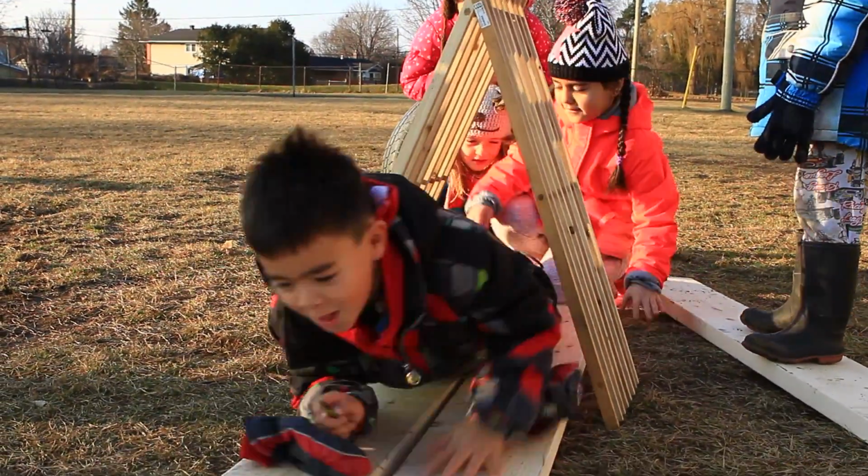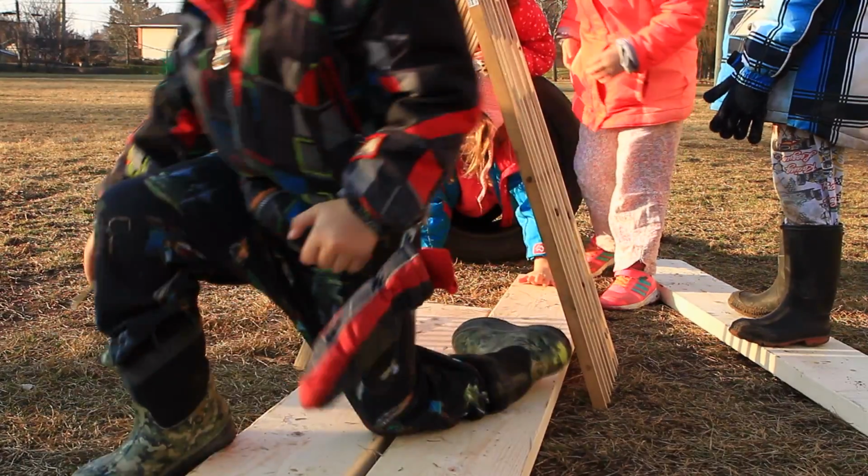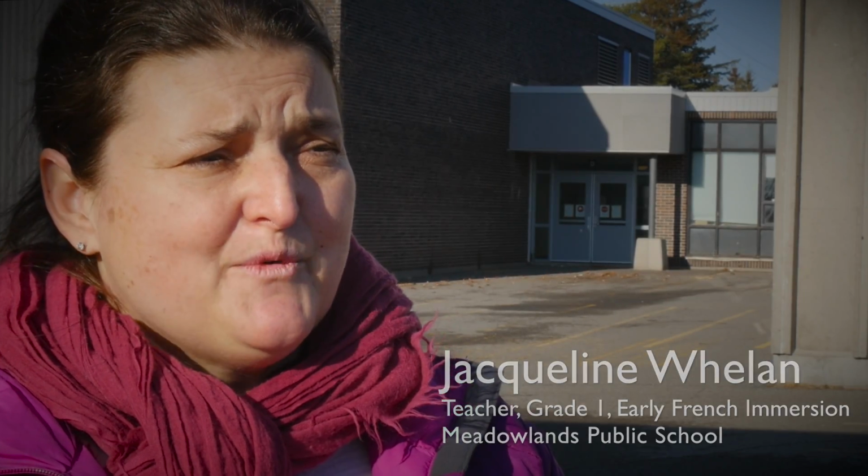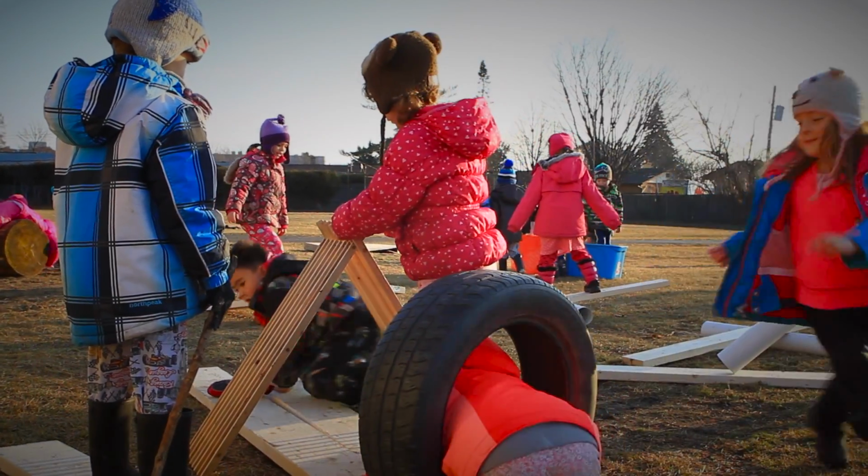So today is our first day piloting a loose parts adventure playground here at Meadowlands. We started with our classes who have been to forest school before.